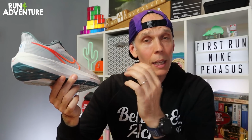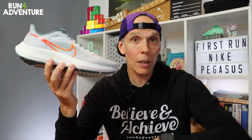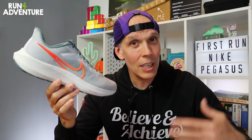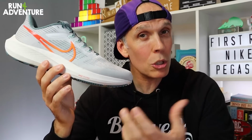I would have liked maybe a little bit more bounce under my forefoot from that Air Zoom unit. I don't know whether Nike have changed the pressures in that unit from the 37s, but they definitely seem to return a bit more energy at those higher tempos. I'm hoping it's just going to take a bit of bedding in, and then maybe that forefoot of the shoe will soften up a bit.